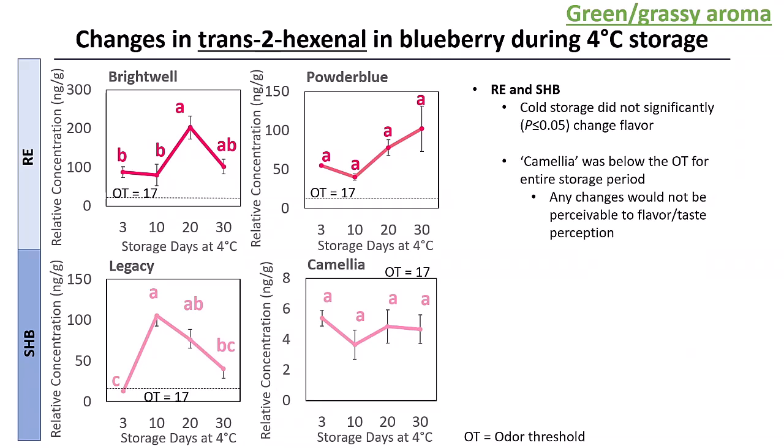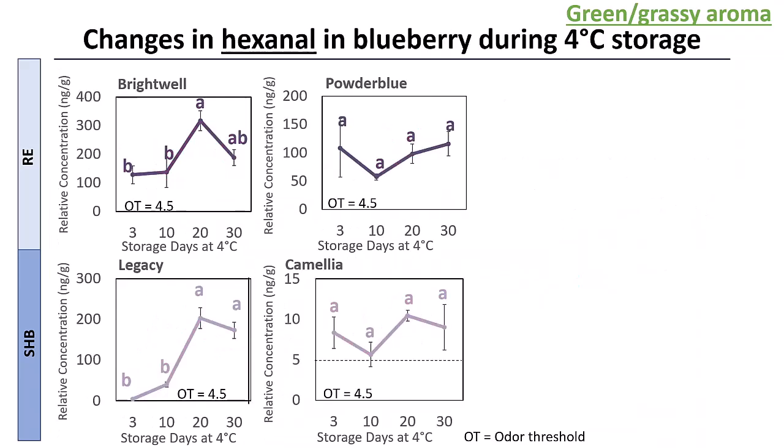For all of these compounds, there's something called an odor threshold. So if something is below the odor threshold, we as humans cannot perceive it. So it doesn't matter what changes are happening because we can't pick it up. Maybe a dog could or something, but we certainly can't. So Camellia, any changes, everything was below the odor threshold, so that suggests that any changes in this compound wouldn't affect how Camellia is perceived for taste. And it suggests that the green grassy odor does not change from this compound over time in the cooler.